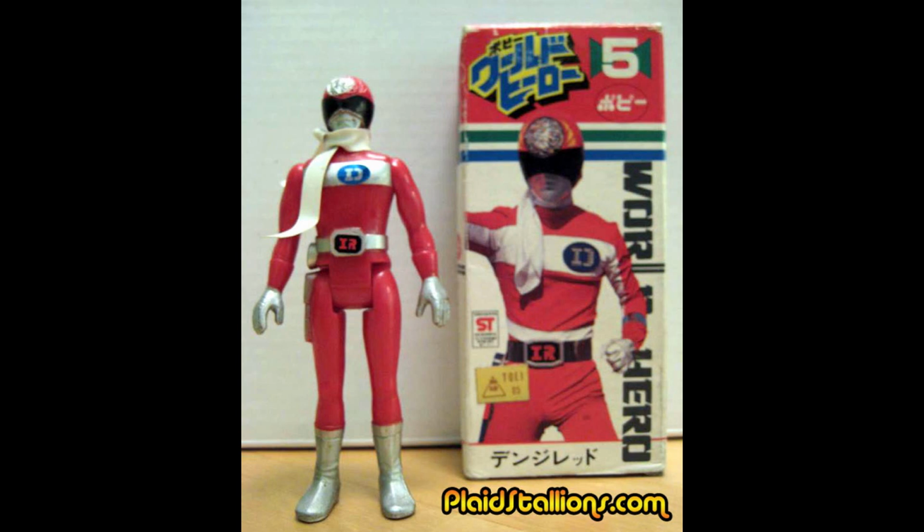Number 5 is a character called Denjiman Red. This is a Super Sentai series that is a direct ancestor to Power Rangers, a color-coded 5-man team that form a giant robot at the end. I do not collect these. I've mentioned before, I'm not a fan of the Sentai series, and I'm not a completist to the point where I need to get characters I don't enjoy. However, I do have friends who collect these who like to share, so I have photos of every character.